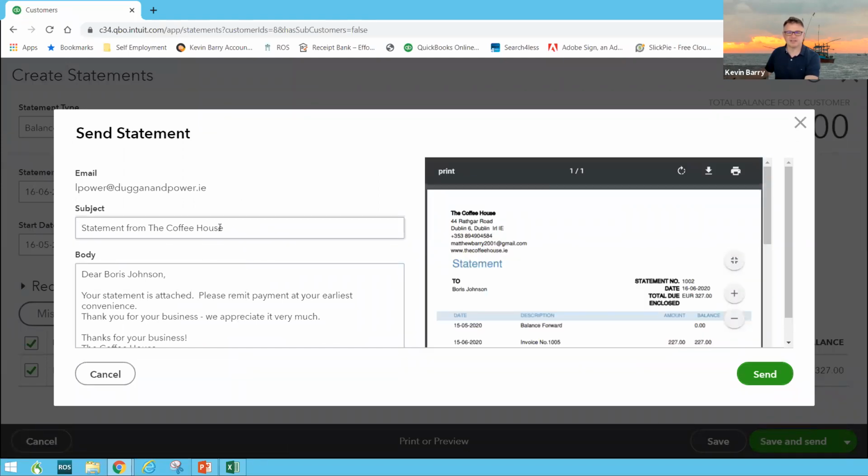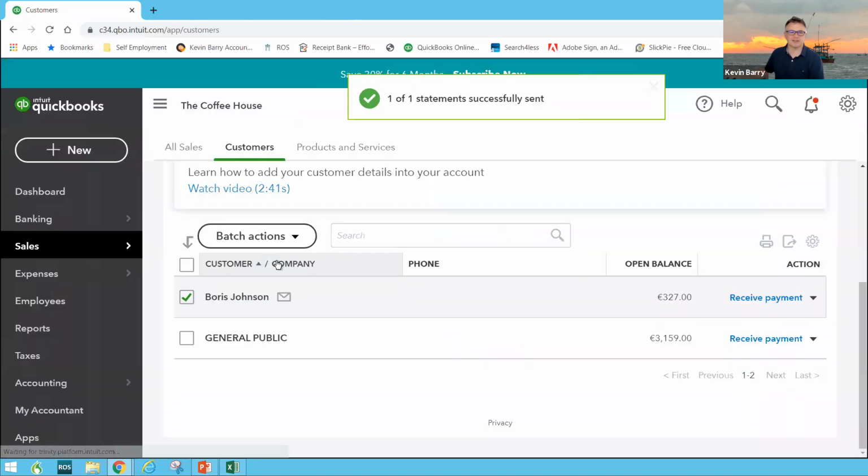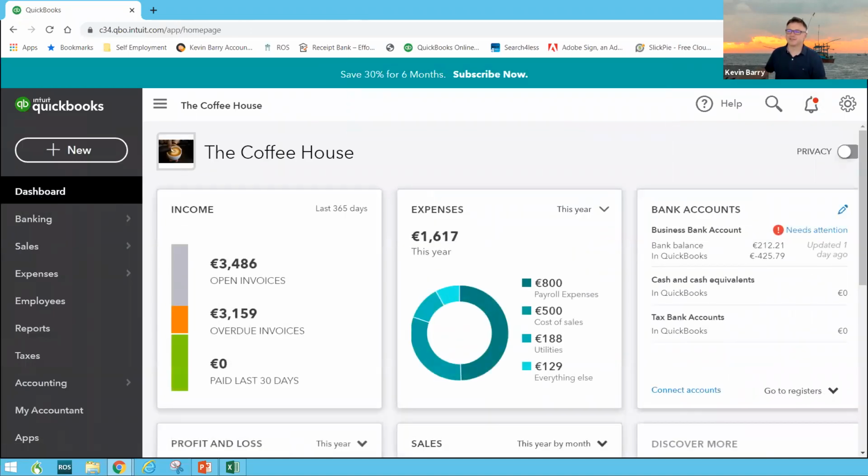Rather than just saying statement from the coffee house, you could be a little bit more polite but firm. Please pay us soon, from the coffee house, our jobs depend on it, our jobs pay our mortgages. Something nice but firm, so they'll still come back to you. And that's how you do that. So we'll let that off to that guy. Don't worry, it's not gone to Boris. So that's a different type of statement, but a great habit. Great habits don't go old.